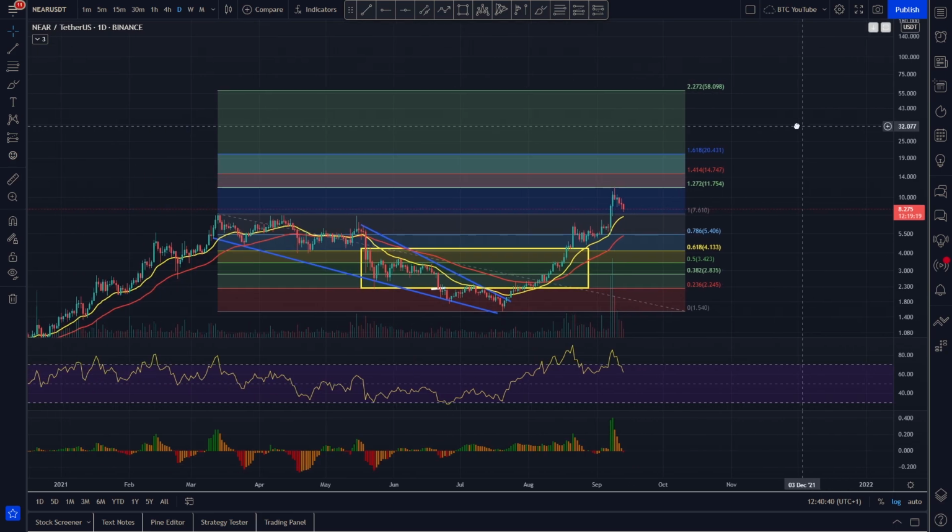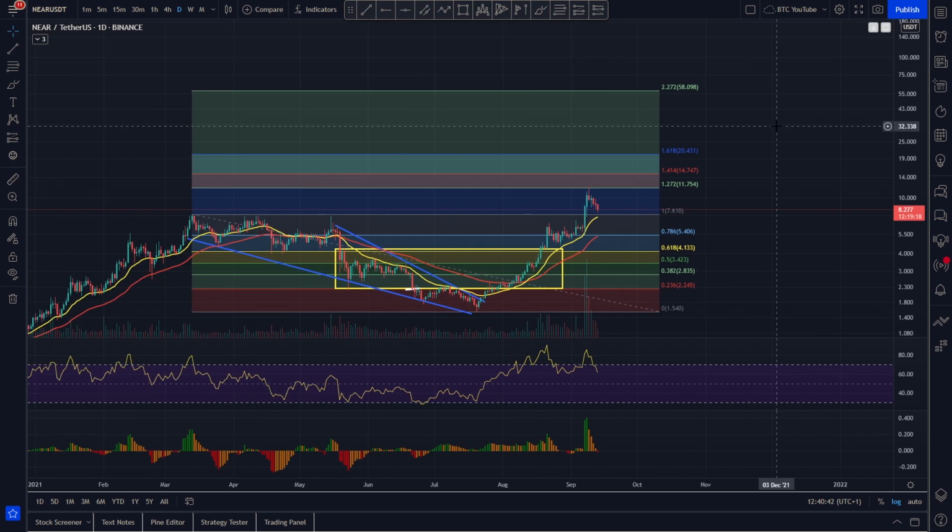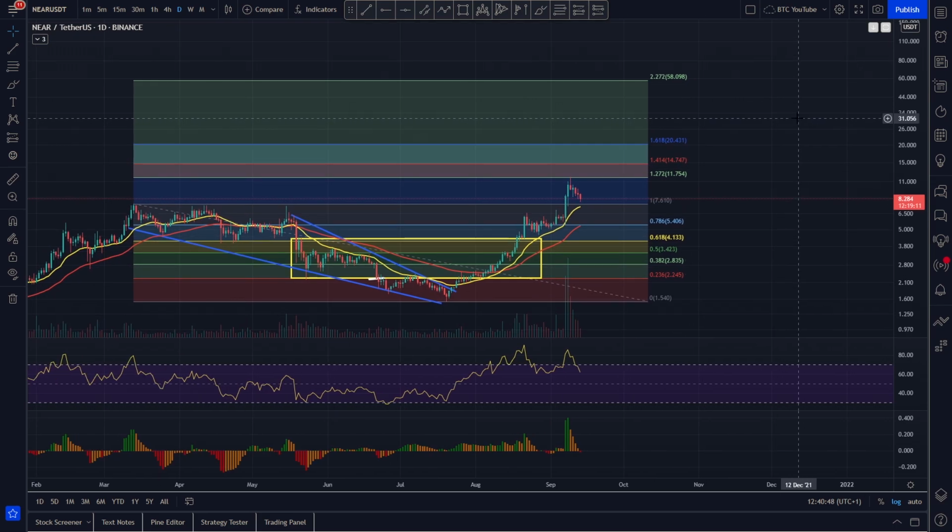Considering NEAR is starting to pump now along with other smart contract platforms that are alternatives to Ethereum, Cardano, and Polkadot. It seems like they are getting a lot of money rotating into them from Solana, people taking profits and moving them into other layer 1 protocols. So it will be interesting to see how this performs in the remainder of the bull run.